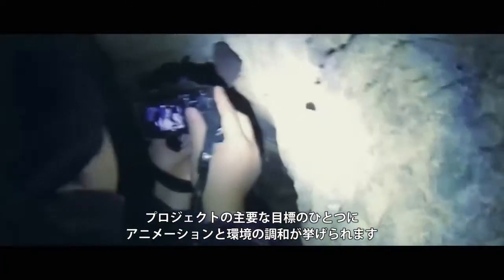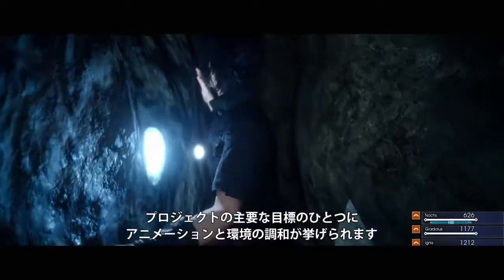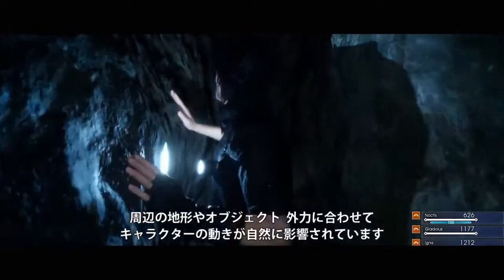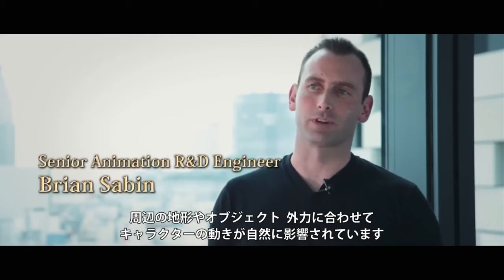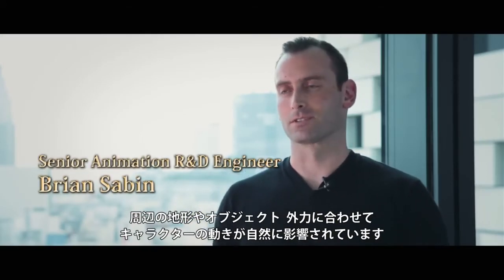So one of the big focuses for Final Fantasy 15 is really to ground our animations in the environment in a realistic way. As much as possible, our goal is to remove any of the disconnect from character motions in nearby terrain, objects, and dynamic forces.